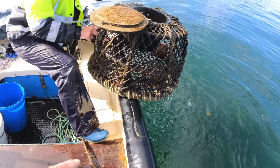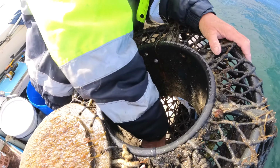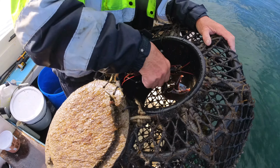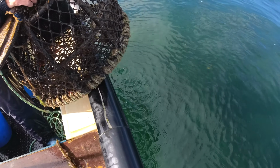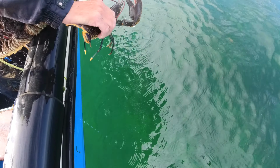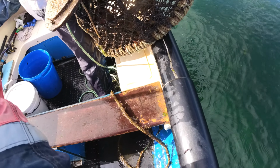Not a very big antenna, but it's an antenna. There you go. Little baby lobster. And there he is. Yep, with one claw. Right, let it go. Let it go. Ready? Yeah. Anything else? Nothing?